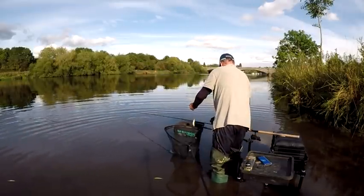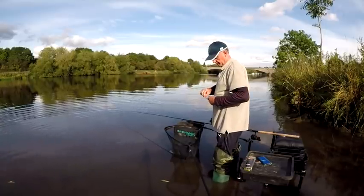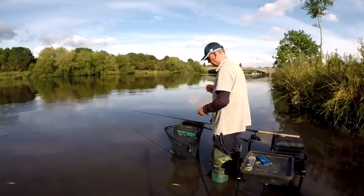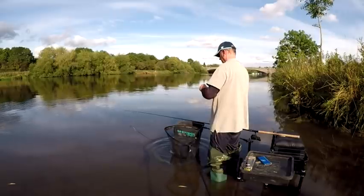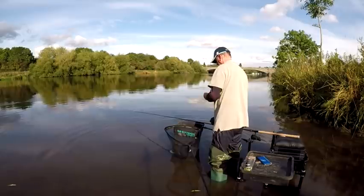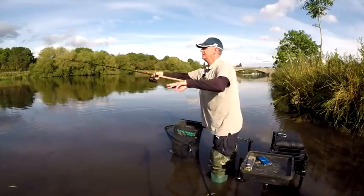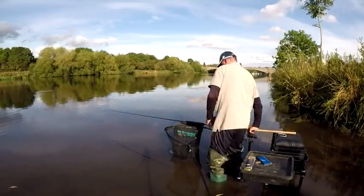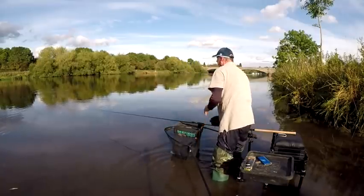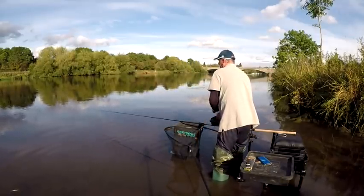Maggot. Single maggot. Still got it in. Nearly missed her. There's a few signs of more fish in this swim now. There's a few topping.